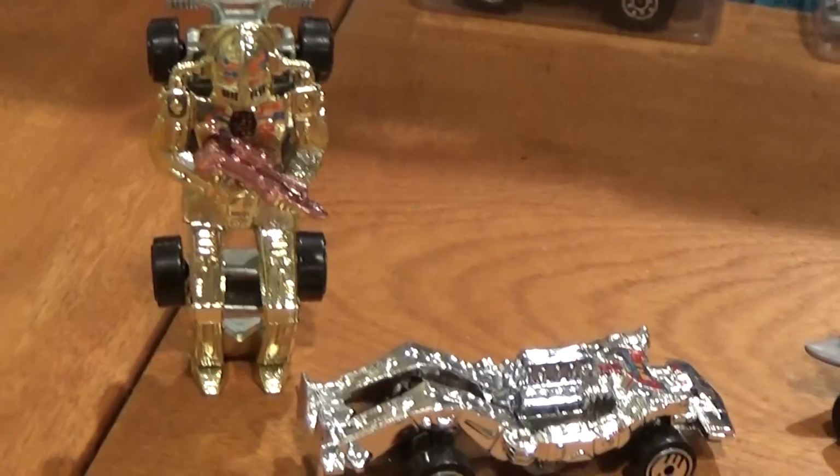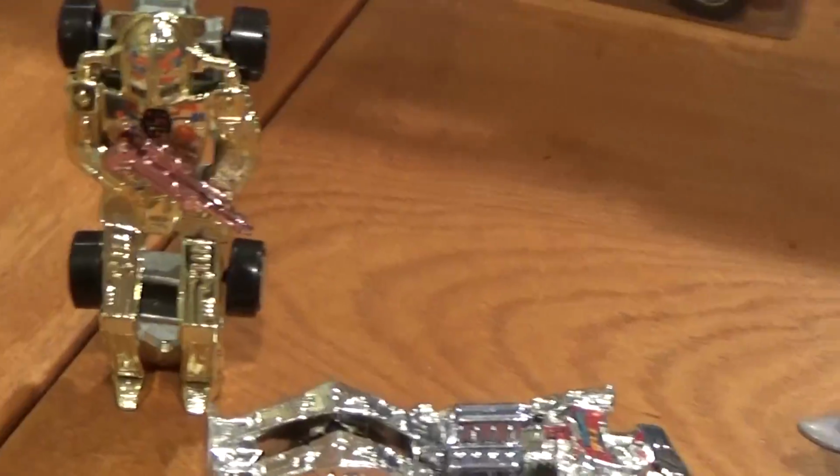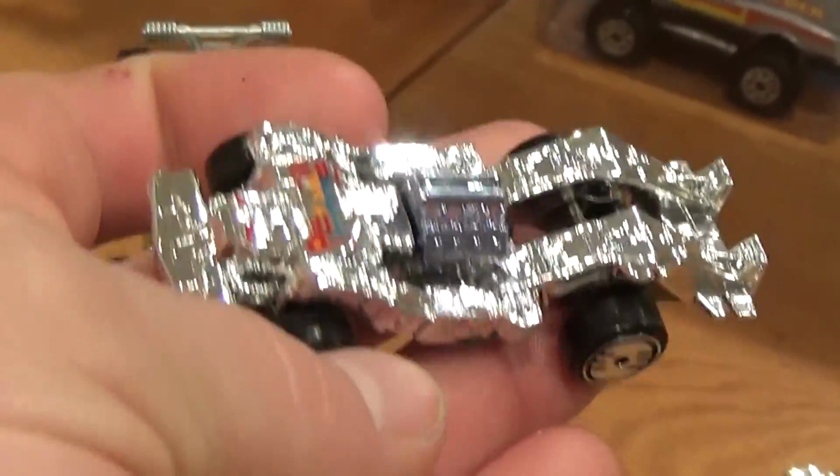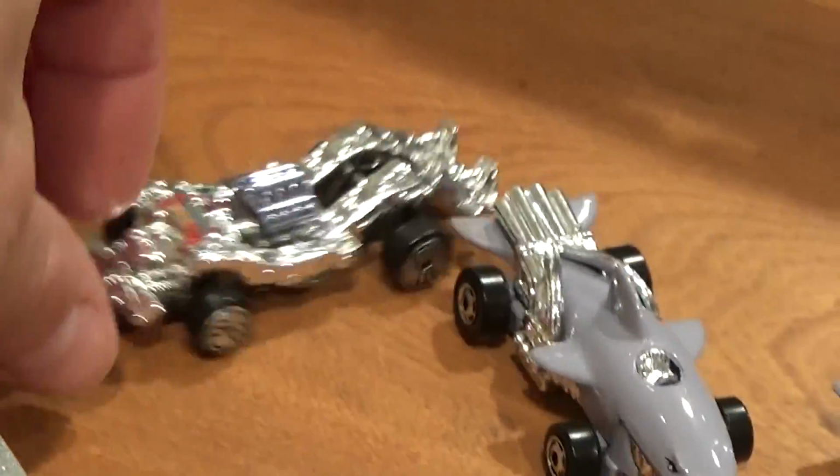Over to the Speed Demons with the Zombat. We've got a gold chrome Zombat with a pink laser gun in his grip. Pretty cool car. And then we've got the chrome version. Neither of these cars are overly valuable. They're pretty easy to come across.